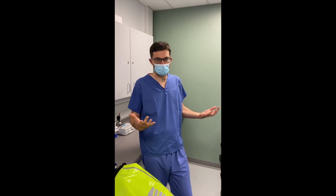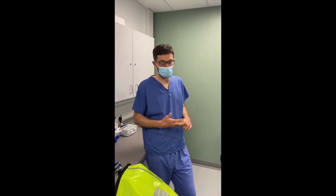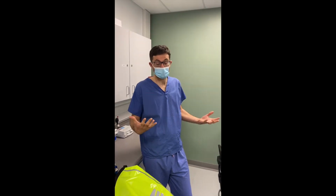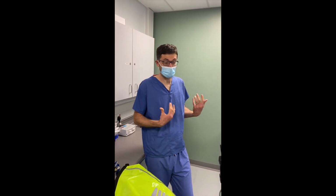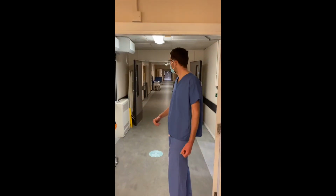And then the original set will be used to bring the patient down. Obviously you need to confirm with MRI that the patient is safe to go through the MRI scanner, and they'll complete the safety questionnaire prior to coming down. You need to bring all of your drugs and equipment, because you can't rely on picking anything up down here that you need. So all resuscitation drugs, all equipment you think you might need for the transfer, you need to be self-sufficient. So here we are on the ground floor.